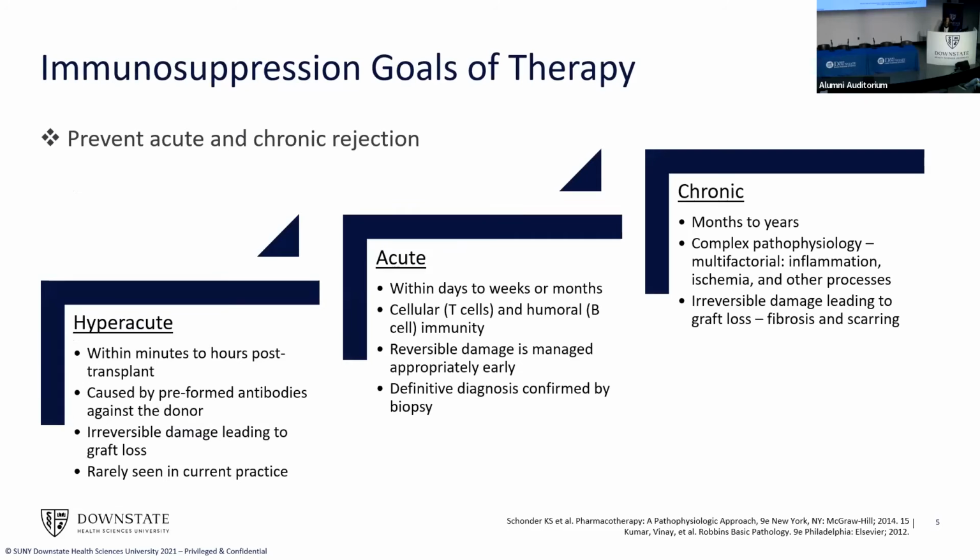What are our goals for using immunosuppression? The main goals are to prevent acute and chronic rejection. Rejection can happen at any time after transplant. During the hyperacute stage, it can happen within minutes or hours post-transplant. This is usually caused by preformed antibodies against the donor. This can lead to irreversible damage, leading to graft loss. However, the good news is hyperacute rejection is rarely seen in current practice due to IV immunosuppression that is given intraoperatively. So our main concerns are going to be with acute and chronic rejection.